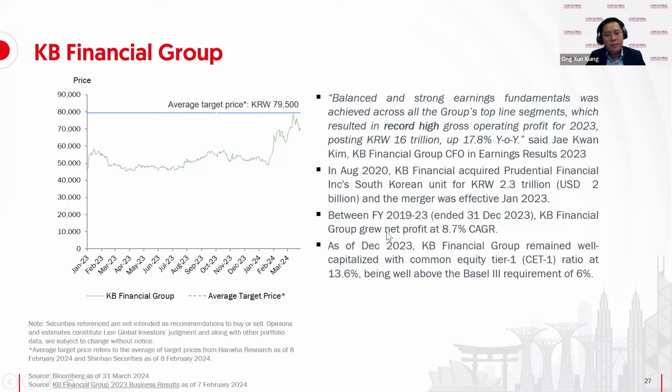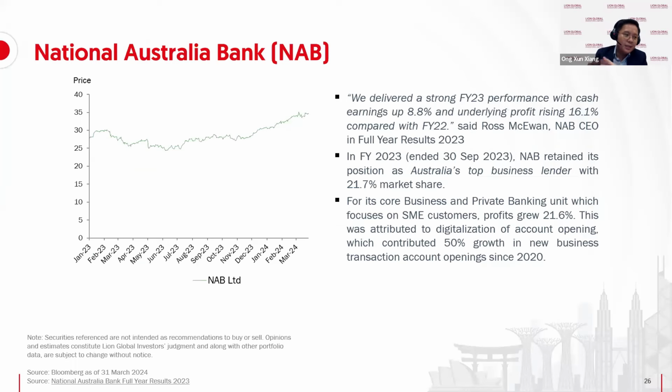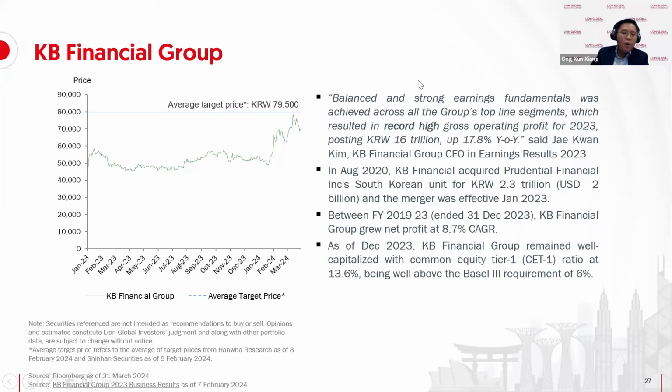And if you notice, for the past 4 years, KB Financial grew its net profit at more than 8% per annum and has remained well capitalized with a Basel III CET1 much above the Basel III requirement. And remember, for the first catalyst, I mentioned cushion profitability, where well-capitalized banks are more likely to maintain profitability. So the previous one was about the third catalyst, where the pivot towards capital-light models and digital models helps to increase profitability. And in this kind of case, well-capitalized banks are more likely to maintain profitability.